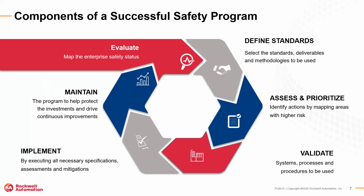Same with machine safety and arc flash, right? So select those standards and then define the deliverables and methodologies to be used. And then assess and prioritize. And this is a really big one, right? So when you define your standards and how you're going to adhere to those standards, the next thing that you really need to do is to assess where the equipment is in relation to those standards and then prioritize it.